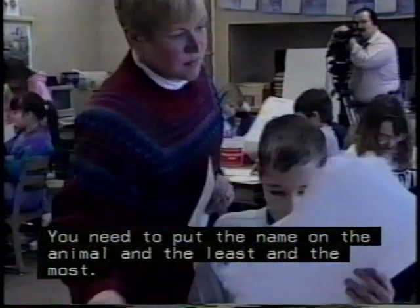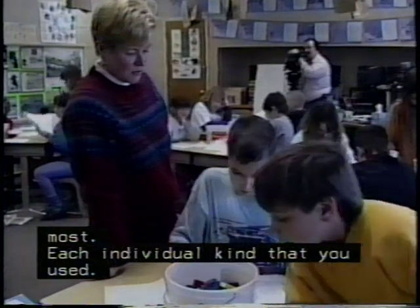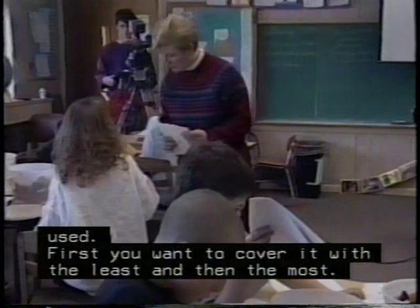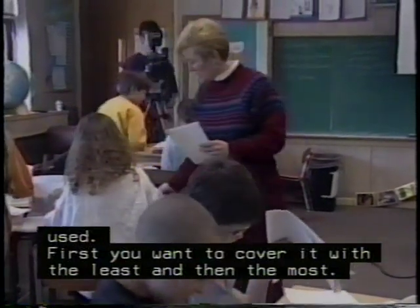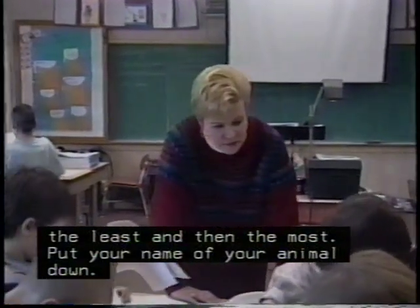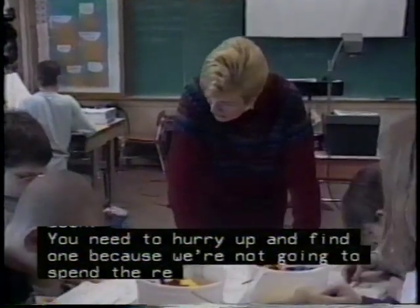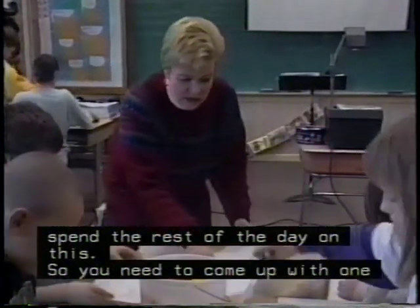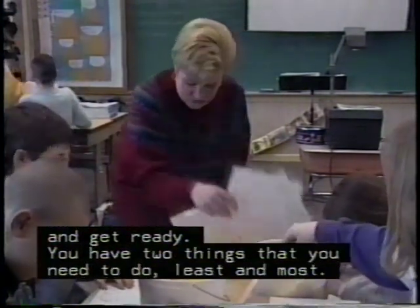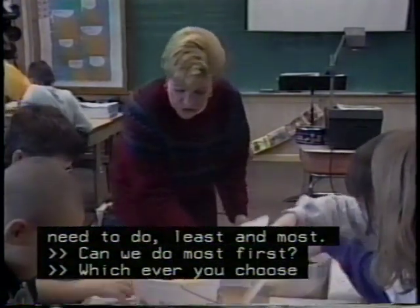So write the number of each individual kind that you used. First you want to cover it with the least and then the most. Put the name of your animal down. You need to hurry up and find one because we're not going to spend the rest of the day on this. So you need to come up with one and get ready. You have two things that you need to do, least and most. Whichever you choose to do first.